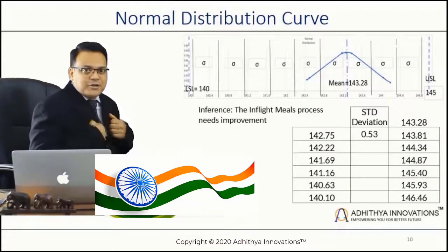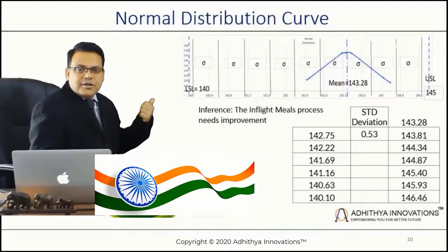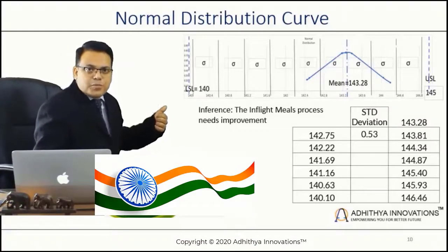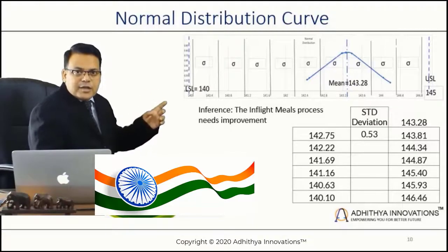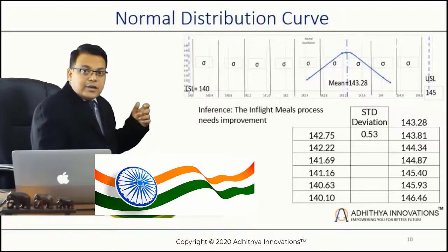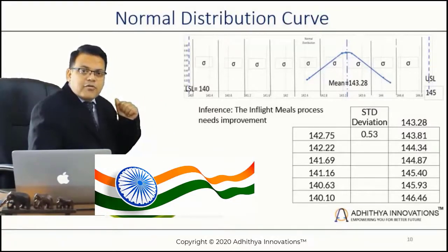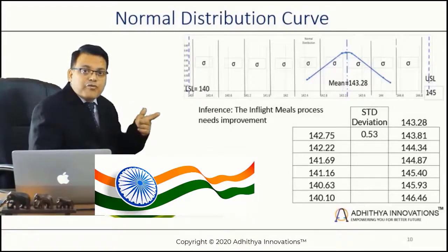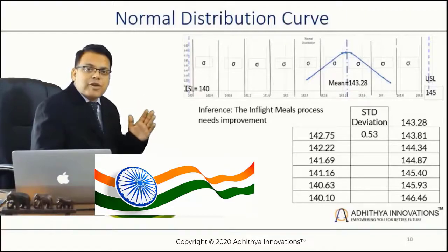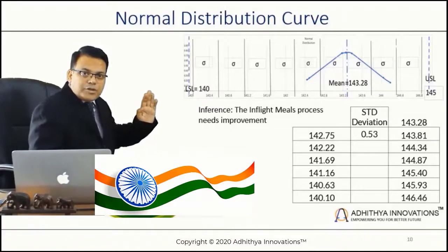I'm excited to see this normal distribution curve. You have the x-axis as the values and the y-axis as the normal distribution points, and now you have a curve. The mean is 143.28, which we have already calculated, and you might have a doubt: why is the mean 143.28? Why not 142.5, which is between 140 degrees Fahrenheit and 145 degrees Fahrenheit? My friends, the mean is always for the measured value, the voice of the process, and not for the voice of the customer. So now you have 143.28 as the mean and 0.53 as the standard deviation.